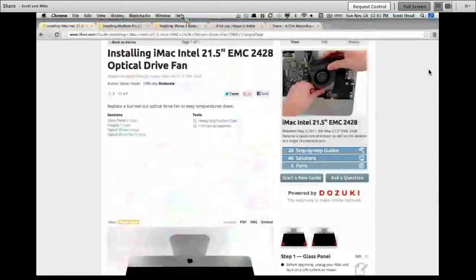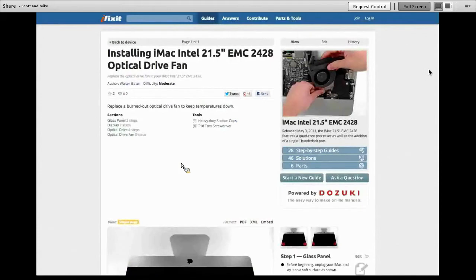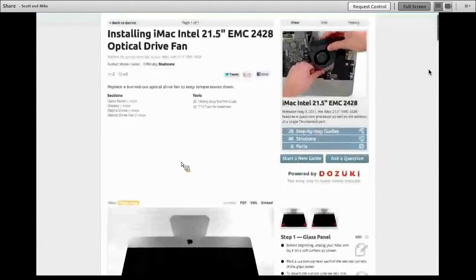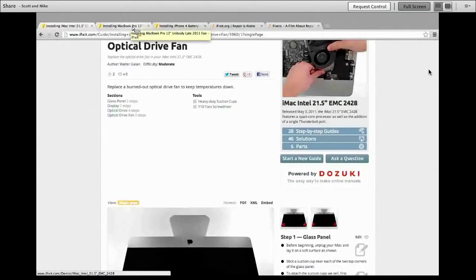very easy to moderate. And as you can see on the guide as well, for each guide we also list the tools that are needed, as well as what sections need to be removed in order to get to that fan. There are things that need to be done step by step, and as you can see with our guides, we also have pictures so that you can follow them directly. That way you know exactly where you're at.